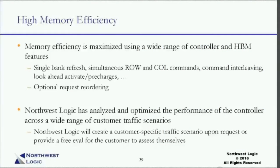I've mentioned the need for memory efficiency. Because we've engaged with such a broad variety of customers, what we find is each customer has their own unique access pattern that needs to be supported. So what we have done is we have done all the tricks in the book that are available with HBM to maximize performance. Single bank refreshes, simultaneous row and column command, command interleaving, et cetera, optional request reordering. All the various tricks are there.